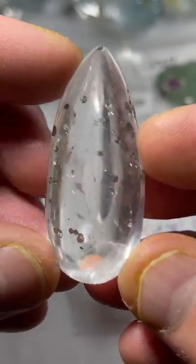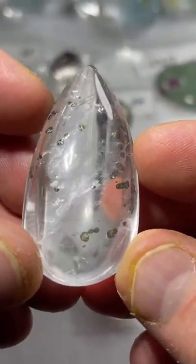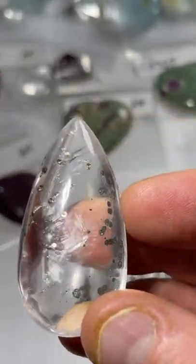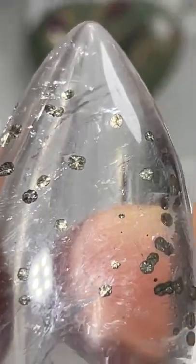Okay, look, here's another one. This is quartz, this is from Brazil, this is a very good pyrite sun. We'll show you close up, look, you go very close. How close can we go? This one, ready? Oh, you can see. This is a pyrite sun. Like a spiral.